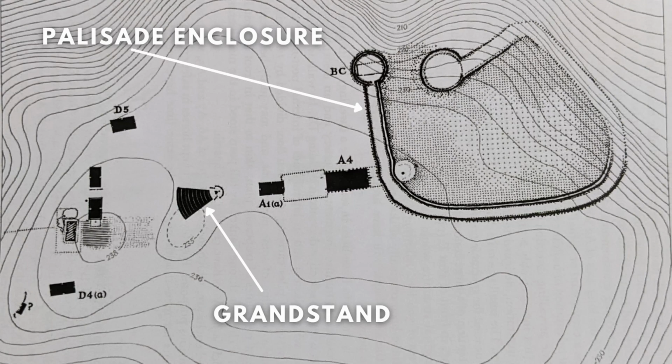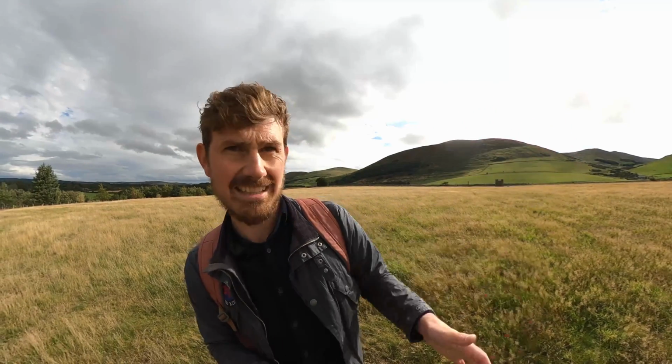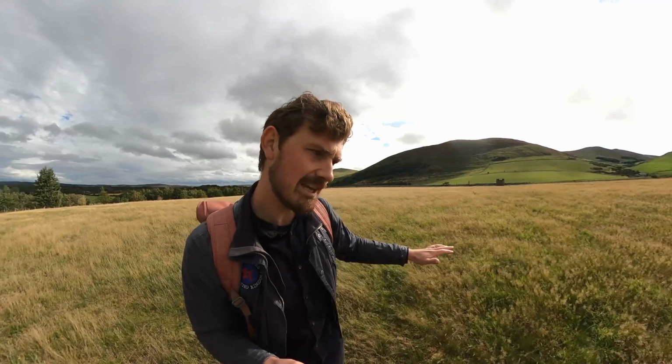And then during this period as well, when this is built, they build the grandstand. And so then that's another way that then when he's got all of these people coming together to be taxed, the king is then able to address all of his lords here and show his power. And visiting kings as well can see both the grandstand and the enclosure and see the power of these Northumbrian kings up here.